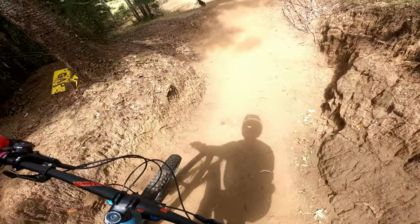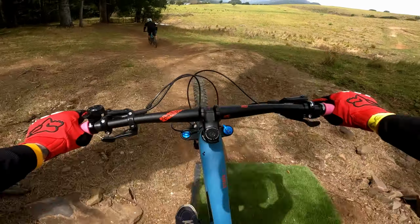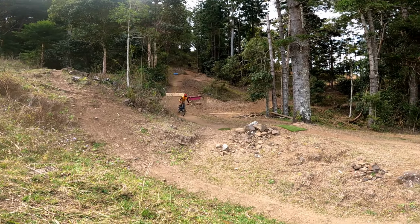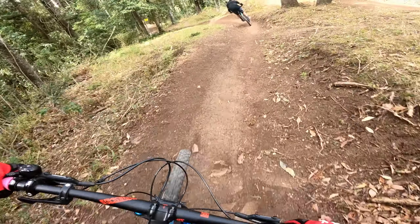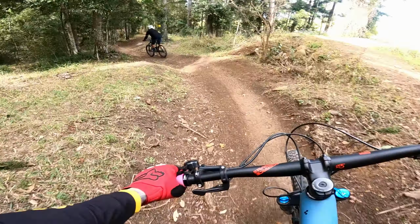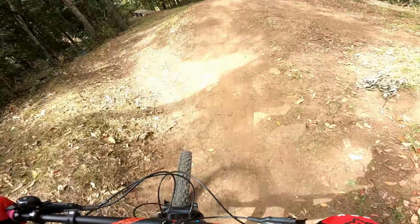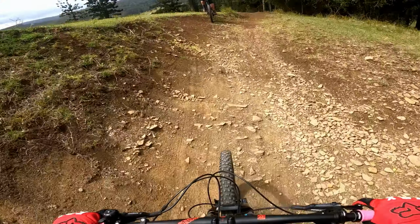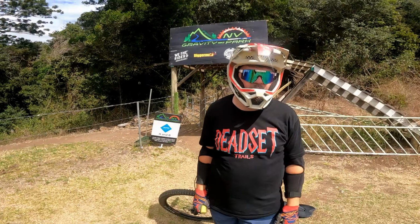Oh, picked the wrong line on that. I really do hate this bit. Woo! Dude, I cleared the hip! The hip, cleared it. Get some speed for this bad boy. Getting better at that one. Whee! Good job, Dan. I don't know, what are we doing, Dan?